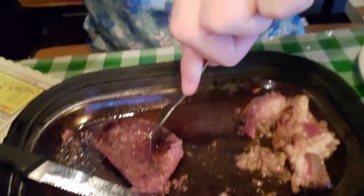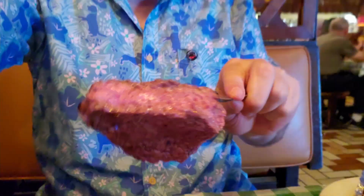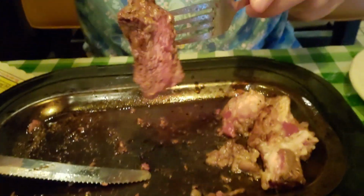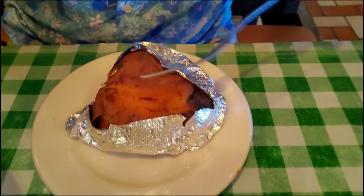Ooh, look at this. Look at all the juice in this plate, and look at all the juice coming out of this piece of meat. It is just so full of amazing moisture and flavor coming out of there. Here's the last bite. I'm gonna be kind of sad because I've enjoyed this so much. Oh, I'd say this steak's definitely a winner.